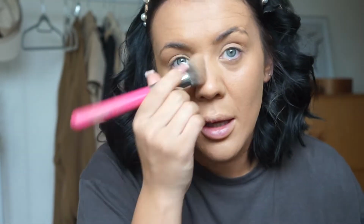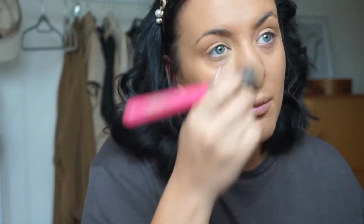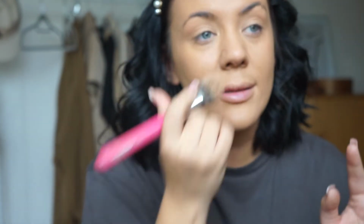So I've got combination skin, a lot of red around here, and dark eyes, so I like to have, I'll zoom you in so you've got this. So I do like to have a good coverage base, because I feel like that's what makes us feel a bit more human. If I've got a good base, nothing popping through, as I am a bit self-conscious of the dark eyes, textured skin.